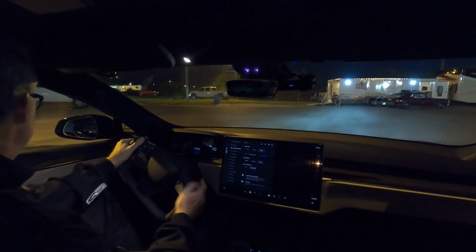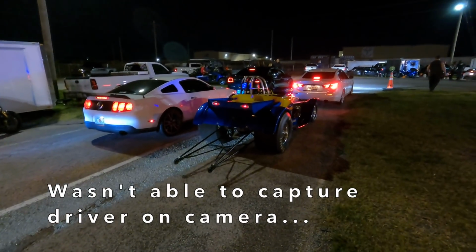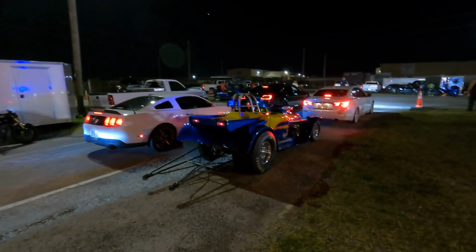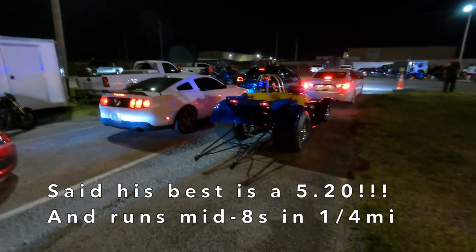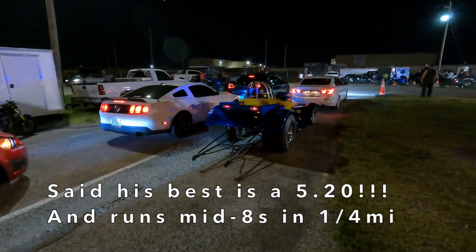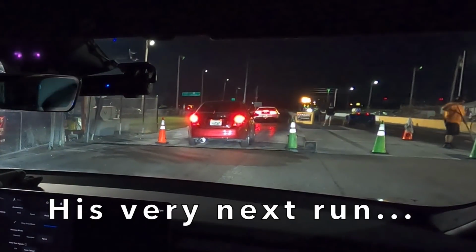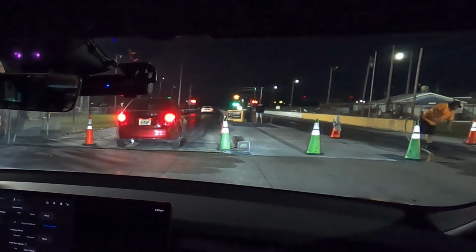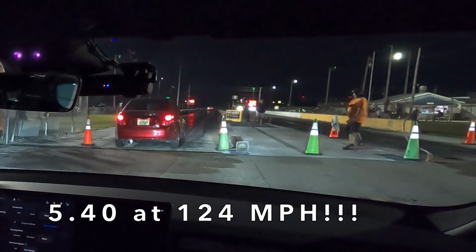I was disappointed we couldn't give him a more competitive race. He runs a mid 8-second quarter mile and has run as fast as low 5s out here. He says his best eighth-mile is 5.20. He spun a fair amount in our pass, which is why I ran a 5.70. He just ran a 5.40 at 124 miles an hour.